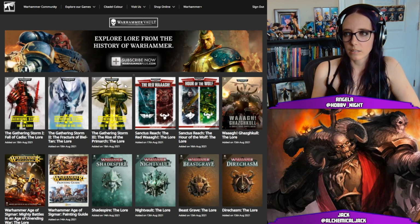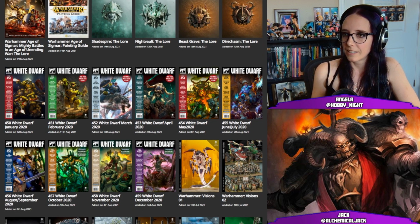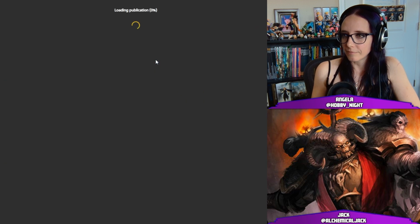So you get access to that. You also get access to the lore floppy books from Warhammer Underworlds, like the little lore books that come in the boxes from all the starter sets. That's cool. You get all of last year's White Dwarfs. Woo. Which I actually think is not a full 12 because they skipped several months because of COVID. Yep, I think you are indeed correct. There are, in fact, only 10 issues here. So you don't even get a full 12, which is a little disappointing. And then finally, a large number of Warhammer Visions publications from back around 2014. Which I was actually out of the hobby then.